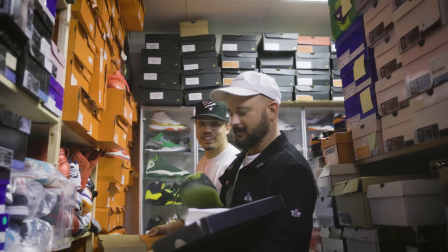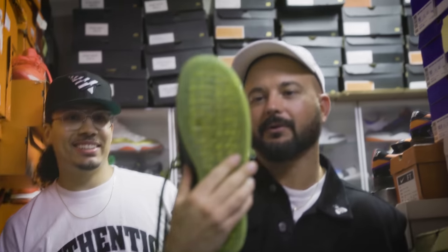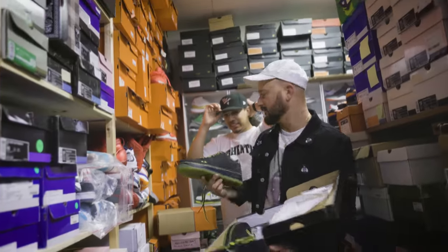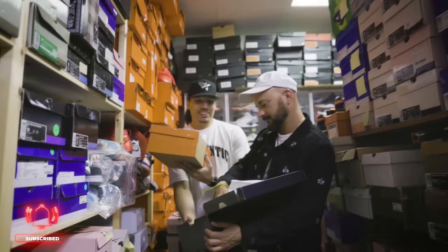Grill alert. The Air Force Ones. Look at that insole, that outsole. 2008. We're not talking about the fours. Look at that. You see that little baseball stitch? Yep. Show them this one. This is the ultimate grill of all grills. I got you on these.